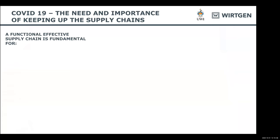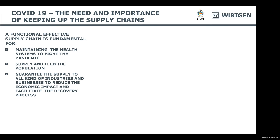COVID-19 has also shown the need and importance of keeping up the supply chain. A functional, effective supply chain is important to maintain the health systems to fight the pandemic, supply and feed the population, and guarantee the supply of all kinds of industries and businesses to reduce the economic impact and facilitate the recovery process. As we've been seeing, reopening is being much more difficult. When I wrote this presentation, it was only about 8 weeks into COVID, and now we are already in September. So we are almost a year into COVID, if we take the first appearance, and as it seems, the situation is not going to change very quickly.